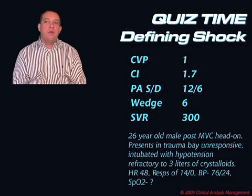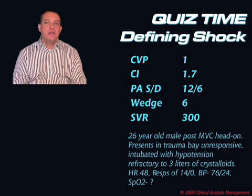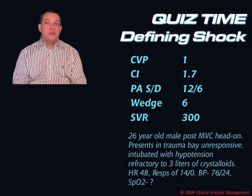Well, when the patient's hypovolemic, what would we expect their CVP to be? We would expect it to be low. What do we expect their cardiac index to be? We expect it to be low. What do we expect their PA pressures and their wedge to be? We expect those to be low. But if the patient is in hypovolemic shock, what do we expect their SVR to be? We expect that patient to have a high SVR. This patient has a very, very low SVR. And anytime we have a low SVR, we always know that's a distributive shock.